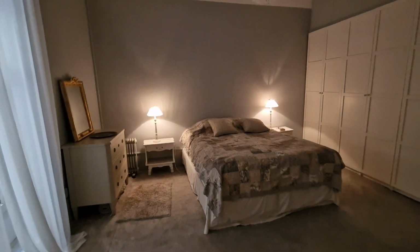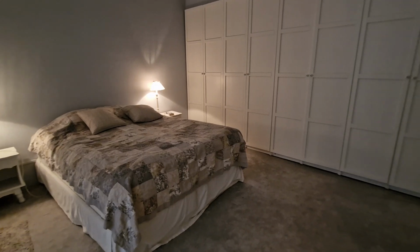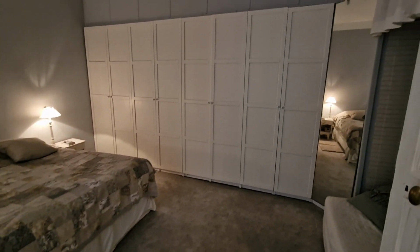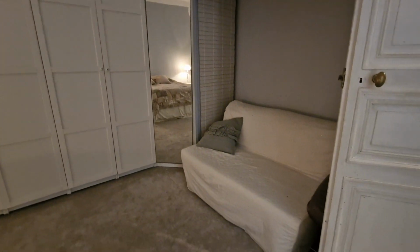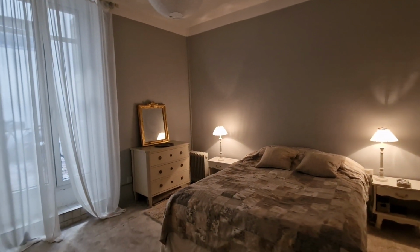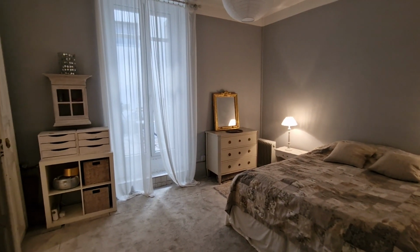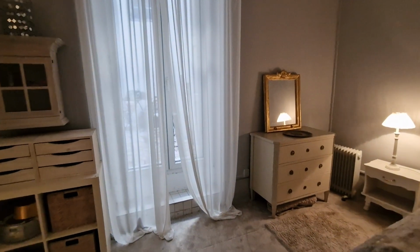Now, the bedroom is actually very large. It has carpet on the floor, but this carpet is carpet tiles, so it can be taken up without too much effort. There are fitted wardrobes that run the length of the side of the bedroom, and there's even space for a little sitting area. So I'm just going to pan around so you see the entire bedroom. And you have, again, double glazed, double doors that go onto the courtyard. The bedroom is at the back of the apartment, so it's very quiet here.